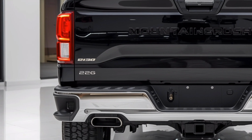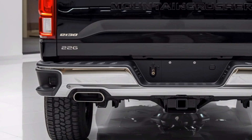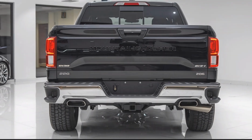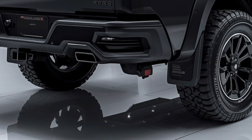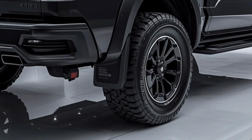Design-wise, it's pure aggression wrapped in elegance. The lines are bold and confident. Notice the sculpted hood, the flared wheel arches, the matte black accents that give contrast against that deep glossy paint. These 22-inch alloy wheels, wrapped in all-terrain tires, tell you this truck is as ready for the wilderness as it is for Wall Street. The camera moves inside, the doors opening with a satisfying solid thud.